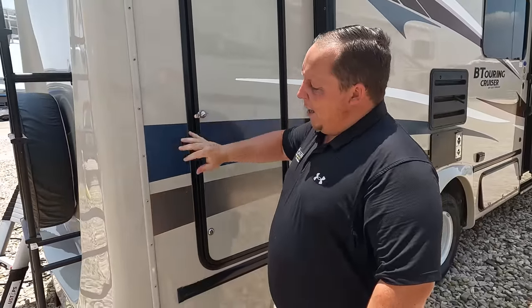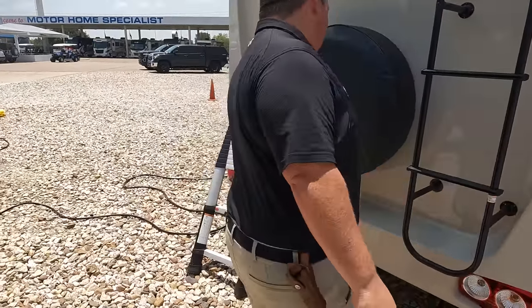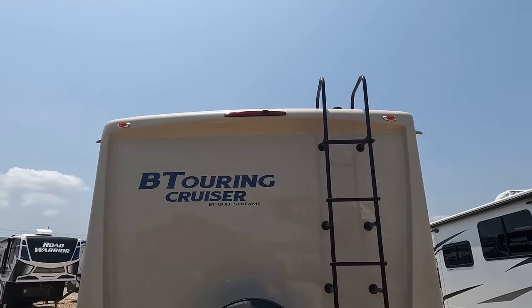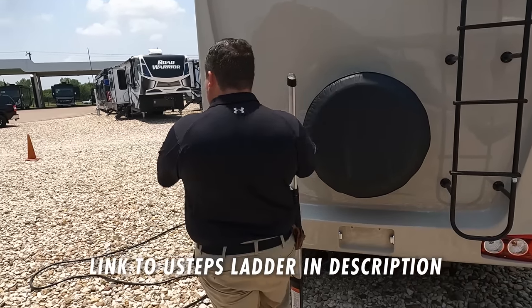Yes. Coming around the back, we do got a nice fiberglass rear cap. Ladder to get up on the roof. 5,000 pound hitch. And this does have a spare tire carrier. Also, the backup camera is integrated in that rear tail light. But Andrea, we brought our U-steps with us.